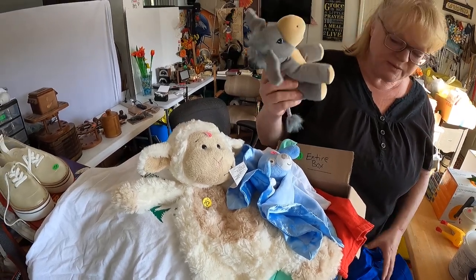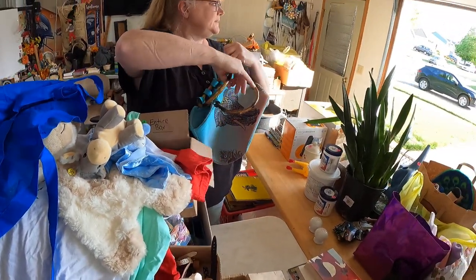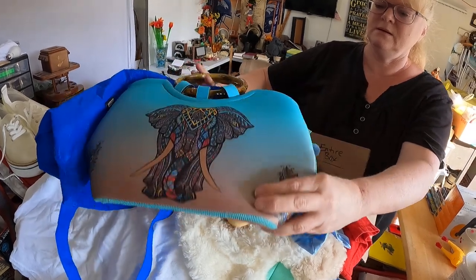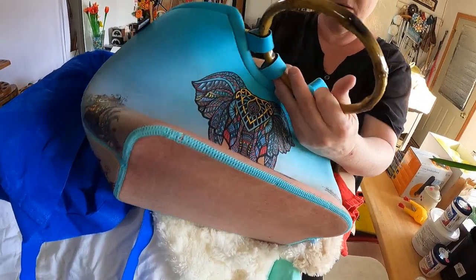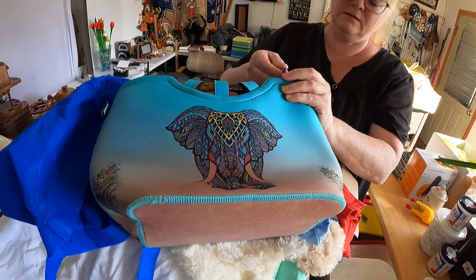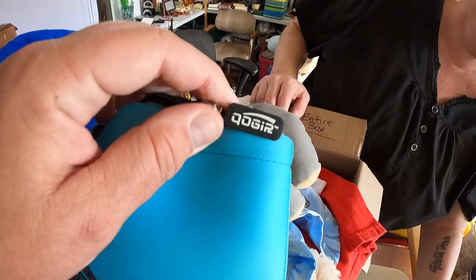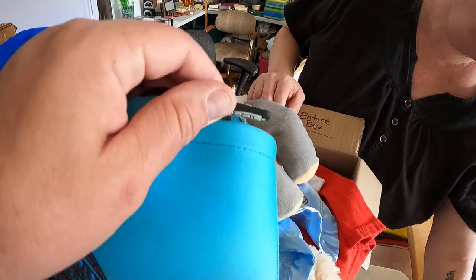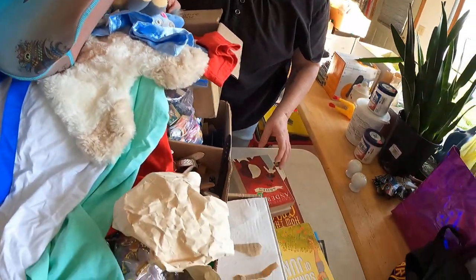And I just got him because I thought he was cute. He was 25 cents. And then we got a purse for 50 cents. Cool purse. It looks very original. Don't know nothing about it, but for 25 cents, you can't go wrong with that. I don't know what that is. Does it have a brand? Q-O-G-I-R, I guess. I don't know. Anyway, 25 cents. You love 25 cent items.